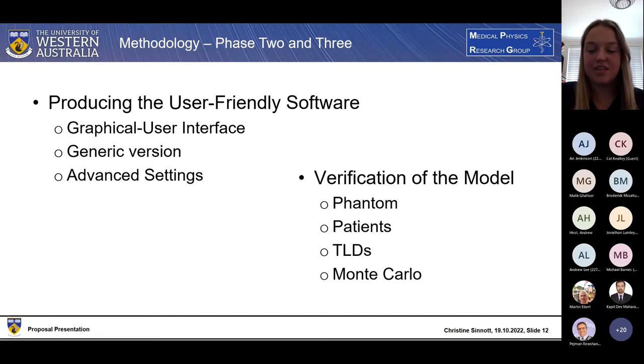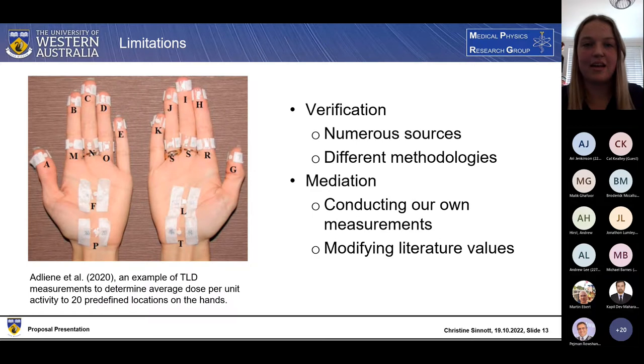So what are some foreseeable issues that we see? Some problems which we have predicted here are mainly surrounding the verification of the model. So I've included an image here which shows an example of a study undertaken which shows the TLD measurements at 20 predefined locations in the hand.